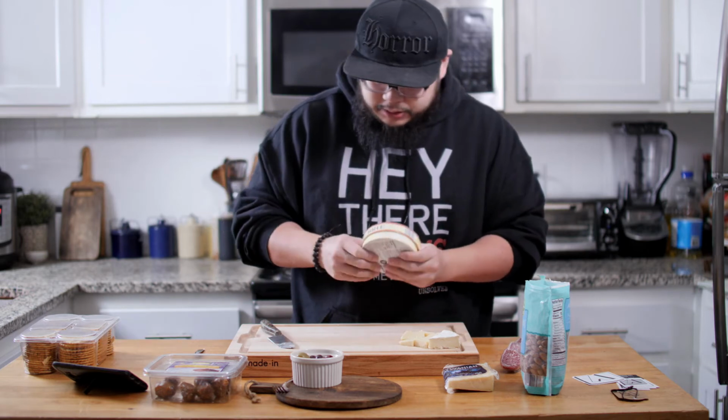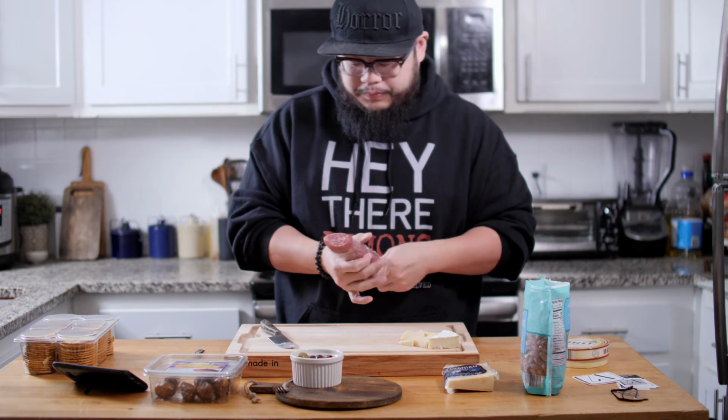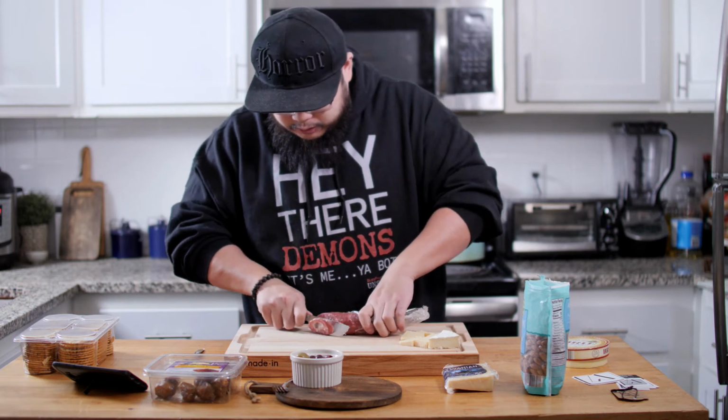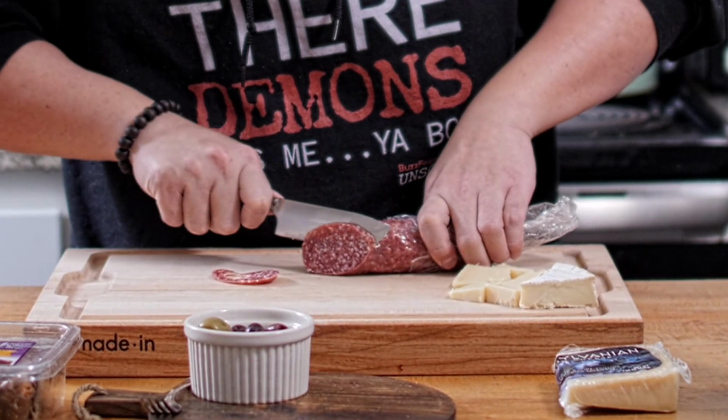A lot of times, people don't just use their cheese knives for their cheese. They also use it for their charcuterie, like their cured meats, as you can see here. Look at that, guys. Can you see that clearly? I mean, look how easily that's sliced through.